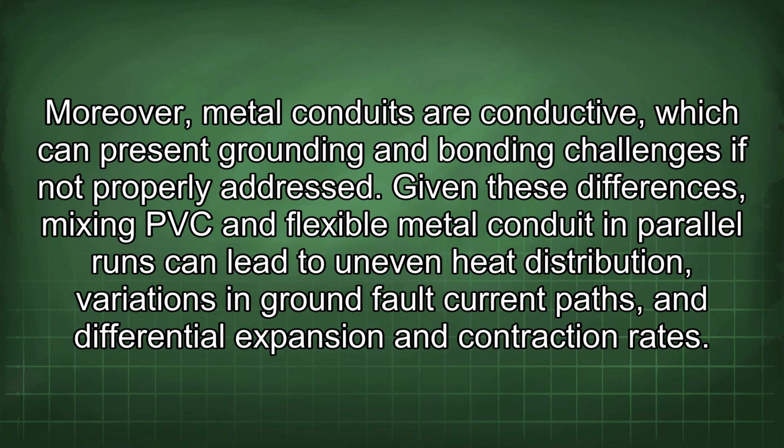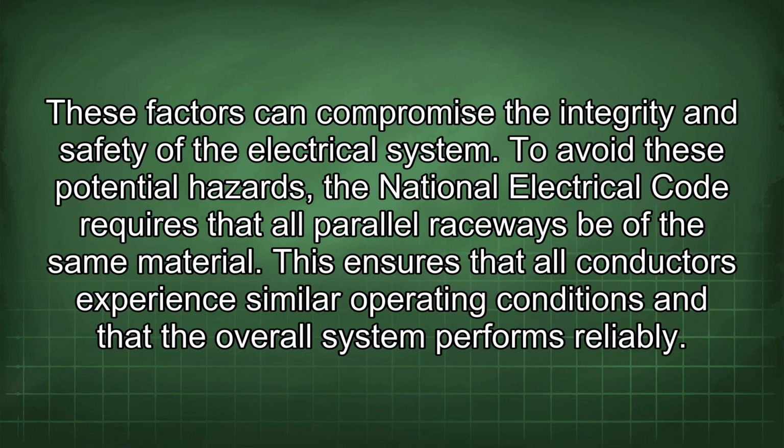Given these differences, mixing PVC and flexible metal conduit in parallel runs can lead to uneven heat distribution, variations in ground fault current paths, and differential expansion and contraction rates. These factors can compromise the integrity and safety of the electrical system. To avoid these potential hazards, the National Electrical Code requires that all parallel raceways be of the same material. This ensures that all conductors experience similar operating conditions and that the overall system performs reliably.